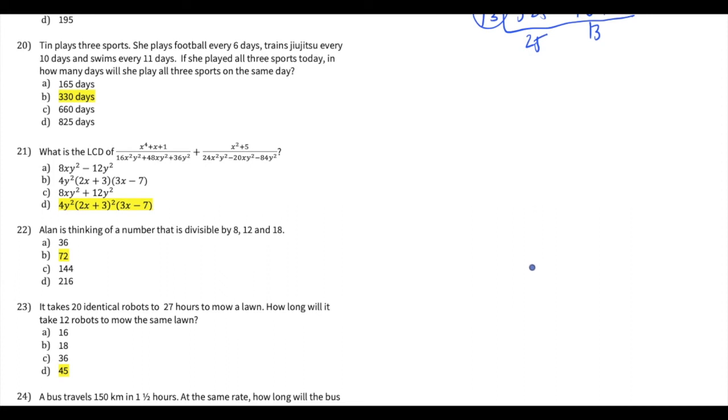Okay, number 20. Teen plays 3 sports. Football every 6 days, jiu-jitsu every 10 days, and swims every 11 days. If she played all 3 sports today, in how many days will she play all 3 sports on the same day? Yung problem na to is just a LCM problem lang yan. Okay? It's an LCM problem. So, what is the LCM of 6, 11, and 10?